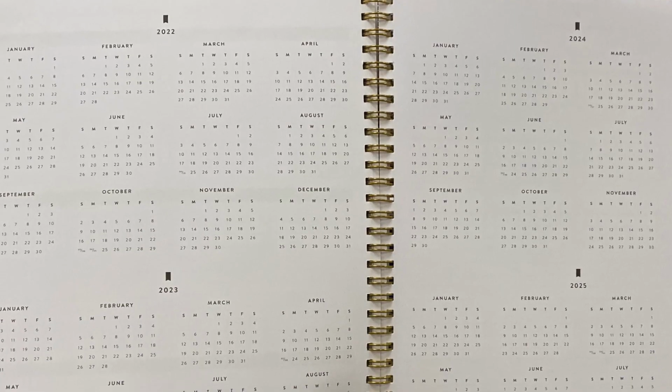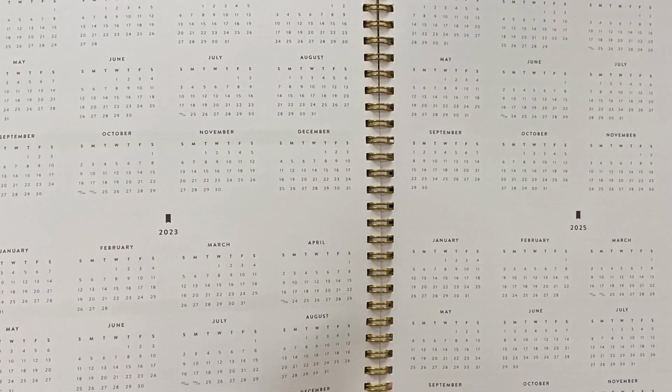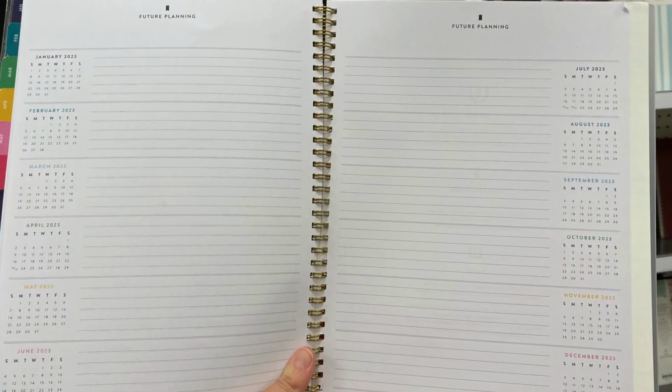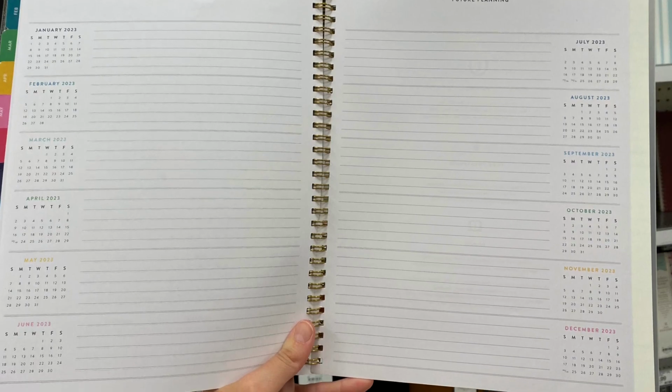The back of the planner has a year at a glance calendar for 2022, 2023, 2024, and 2025. So I've never seen that in any other planner where it goes all the way to 2025, but if you're planning something really far out in advance, maybe a wedding or a big trip, it's really nice to have that in the back, and it ends with some future planning pages. So Emily Ley always has great options at Target, Staples, and Walmart, so check them out if that's something that you're interested in.